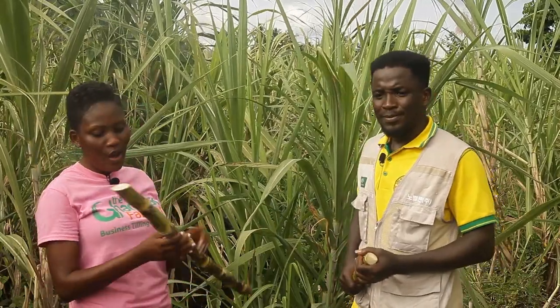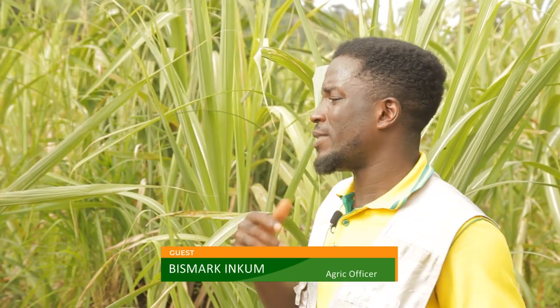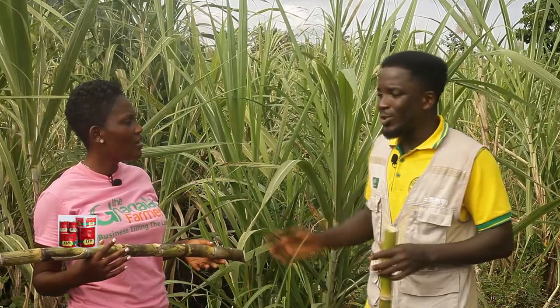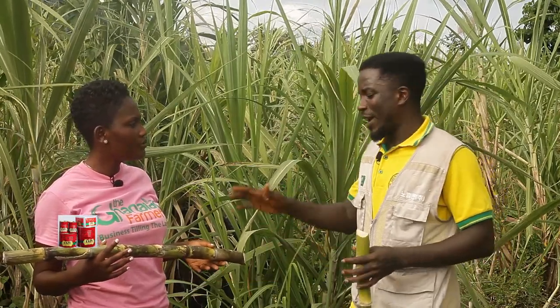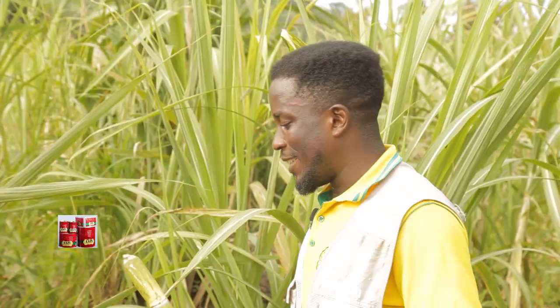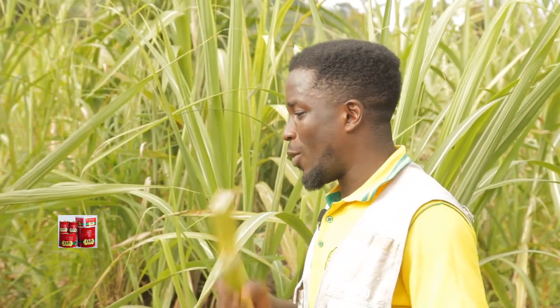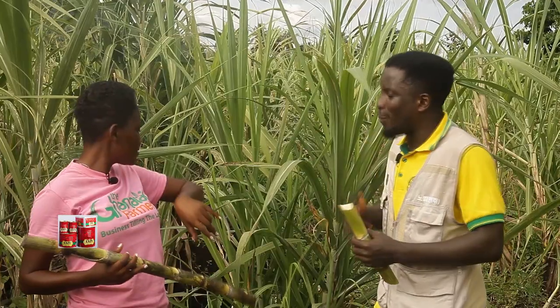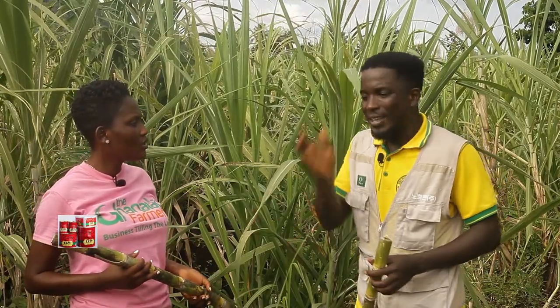Now, why is it that the farmers prefer to plant the white type of sugarcane here? Is there any problem with the other type? Okay. With the brown type, it contains a lot of sugar. That one is mainly or purposely for sugar processing. And this one is good to chew. If you try this and you try the other one, you will not prefer to chew the other one, because of the sugar content and how good and sweet you chew this to your comfort. That is why people prefer this.